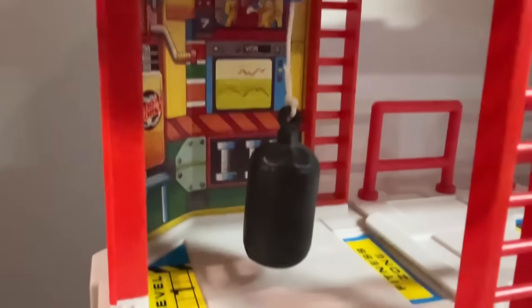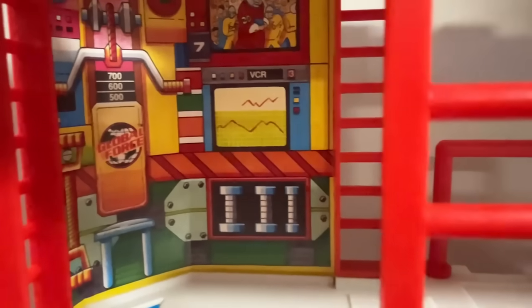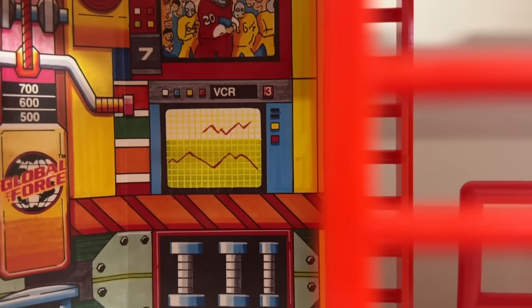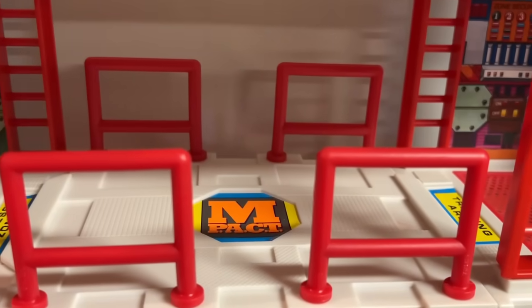The next level features a fitness zone with a punching bag. The punching bag plugs into the underside of the crane. The wall art here also features more exercise equipment, such as weight machines and dumbbells. There's also a TV and VCR playing what appears to be an American football game. The center area features some guardrails, but is rather plain otherwise.